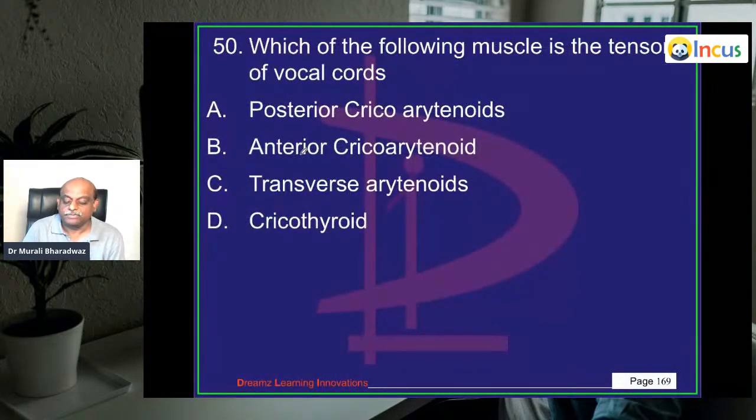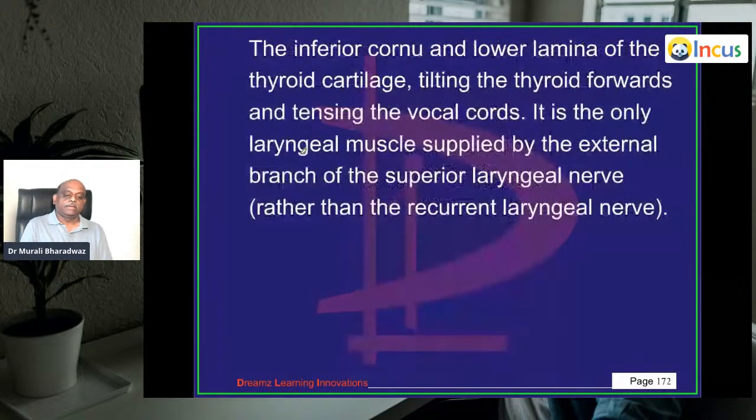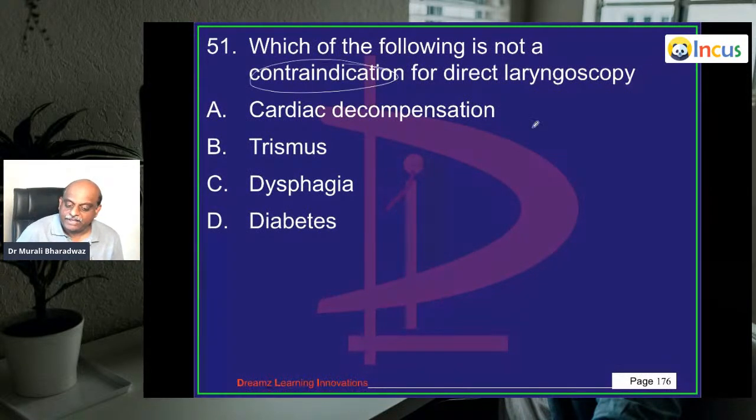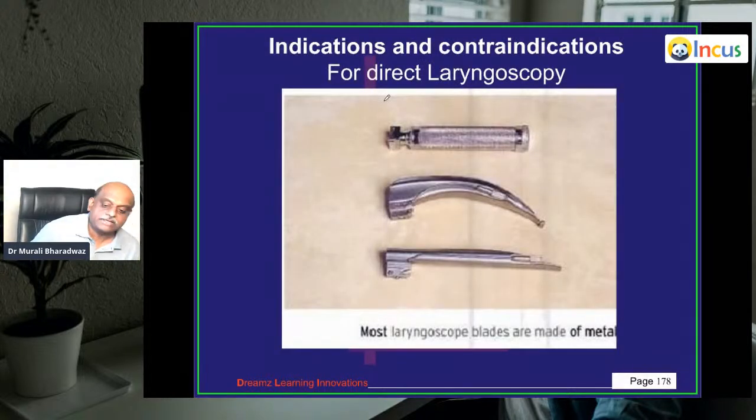Now, what is the tensor of the vocal cords? Cricothyroid, it is the tensor. What is the contraindication for direct laryngoscopy? Any dysphagia, tinnitus, cardiac decompensation, they are all considered contraindications.